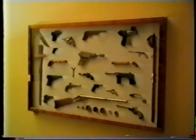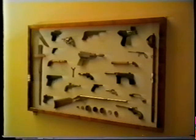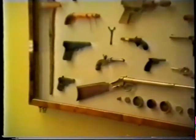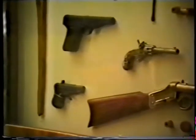Case showing different kinds of weapons, manufactured and homemade. The gun, nickel-plated gun, is American, about 1905.